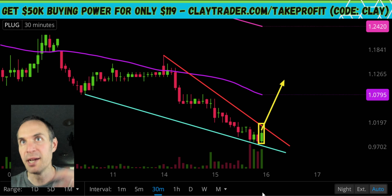Next one, PLTR, and we have, or at least I think we do, I'm pretty sure we do. Let me just double check. Yeah, okay, that's what I thought. We had this trend line right here that was acting as resistance. You can see it was very stubborn right there multiple times earlier on in the day. But now you can see the price has broken up through there.